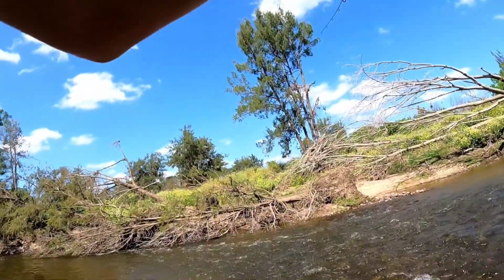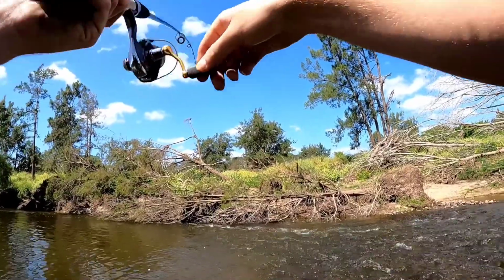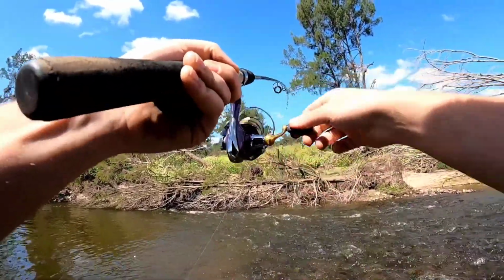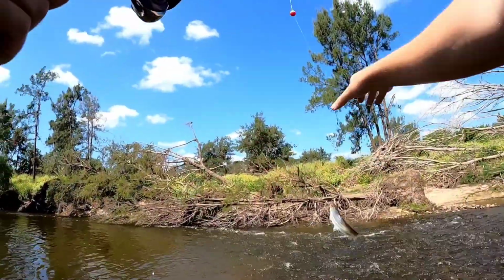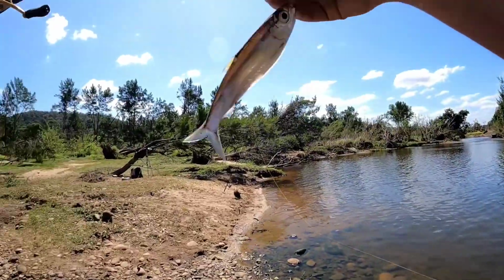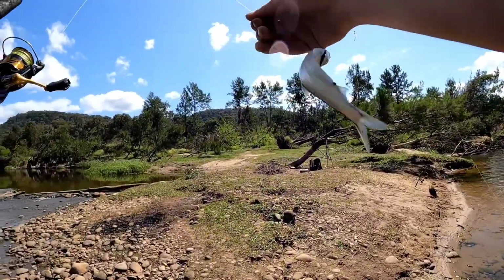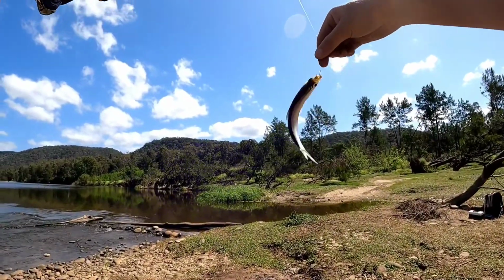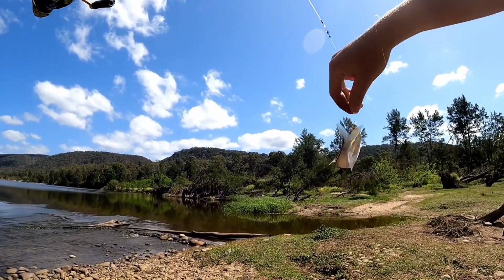There we go, we're on. Is it what I want? Or is it gonna be a small bass, I think, actually? Oh, almost went straight in my other line. No, it's exactly what I wanted. A little bit big, maybe. I think we'll give him a go anyway. So that there is a herring, and that will make a great live bait for a really, really big bass if there's one about.